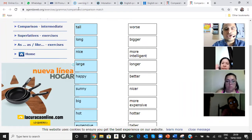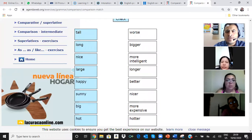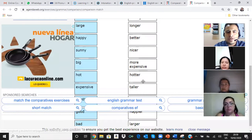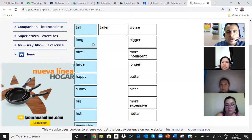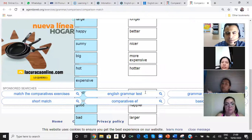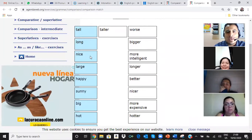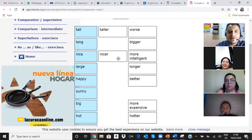Number one is tall. ¿Cuál es el comparativo? Si yo quiero decir, esta persona es más alta que esta persona, how do I say it in English? Taller. Very good. Entonces lo voy a jalar aquí. Ok. Long, largo. Comparativo. Longer. Yo creo que es este, pero por alguna razón no puedo. Let's skip that one. Let's go to the next one. Nice. Nicer, very good. So, si quiero decir, esta persona es más buena onda que esta persona, this person is nicer. Okay.